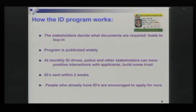And it's a great question, and the answer is that the groups we want to accept this program, police, social services, health department, other municipal services, pharmacies, they are part and parcel of the planning. So because we're planning it with their input, they have no problem accepting the IDs once it's ready. So that's how it's going to work.